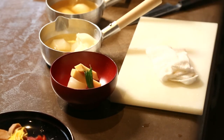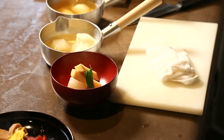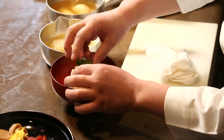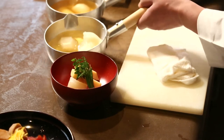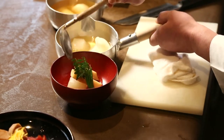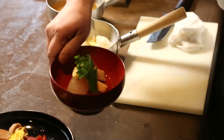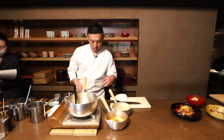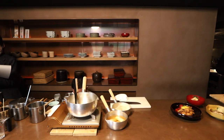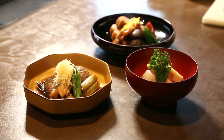And this is to add flavor or aroma. So this is called kinome. You might not be able to find this overseas. For takiawase, we will have a lot of variations of taste in one dish. So it's not going to be a home-cooked dish, but rather something that is likely to be served at restaurants.